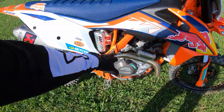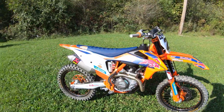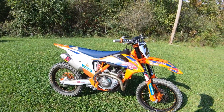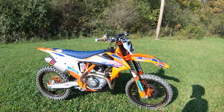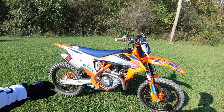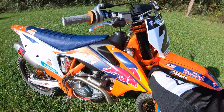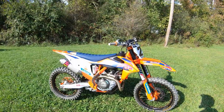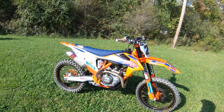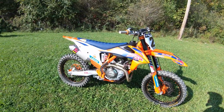We put a full Akrapovic exhaust, and I noticed the biggest difference is in this area. It's bigger and smoother than the standard slip-on and the standard header. And probably the biggest change I made to this bike is we went with the WP Pro components, the cone valve spring forks and the Exact Pro shock. This is my third 450 I've put the forks on, and I've had the shock for two different bikes. I know that stuff's expensive, but once you buy it, you can move it bike to bike, and it works so well.